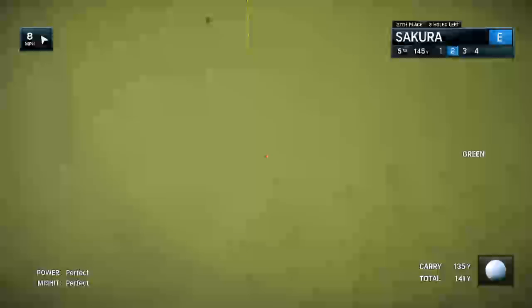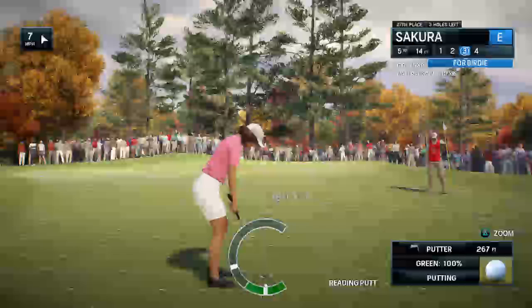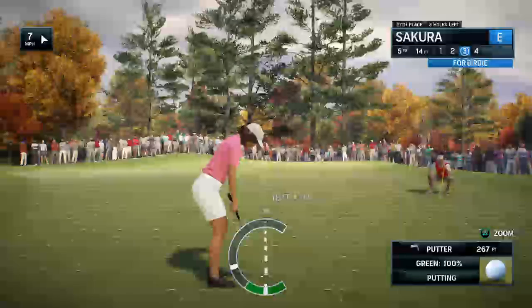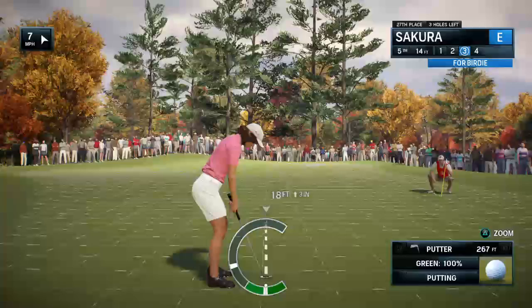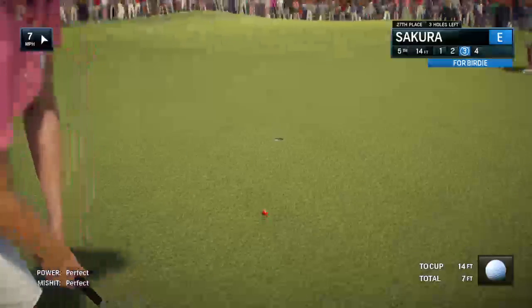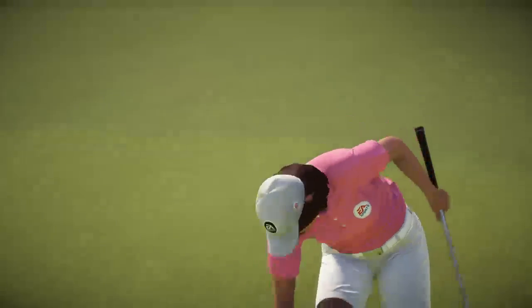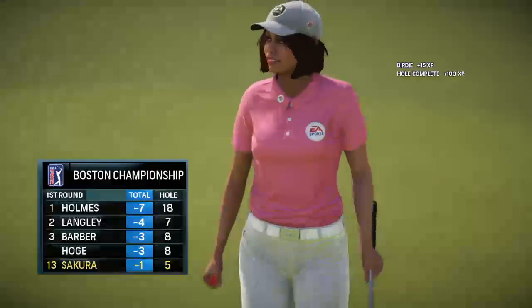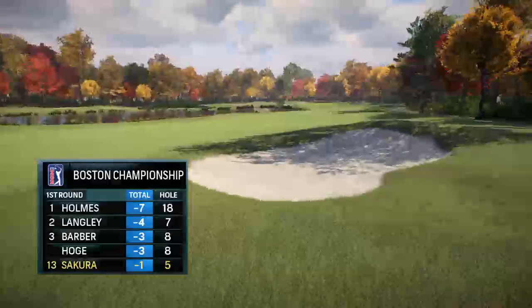So a chance for birdie after another solid approach shot. It's at sneaky distance. So into the top 15 on the leaderboard with that birdie. A few more, and who knows, maybe top 10 or top 5.